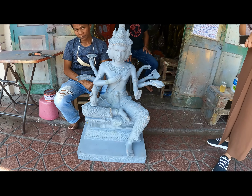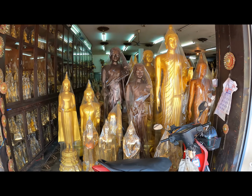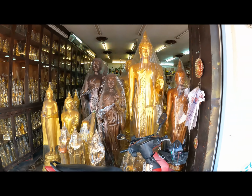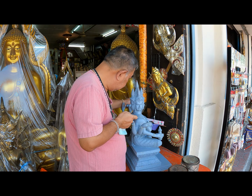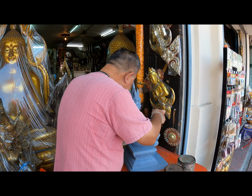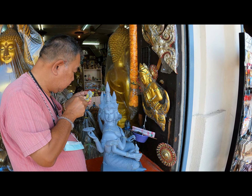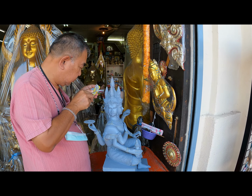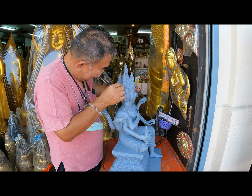So when we came out, we saw these people working really hard to sculpt these beautiful sculptures. Well, they looked really nice. And look at this gentleman working and focused on his work so much. And I can see he loves his work a lot. And he has a great smile as well.